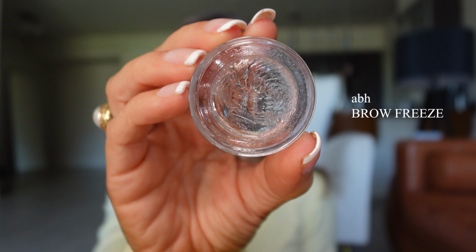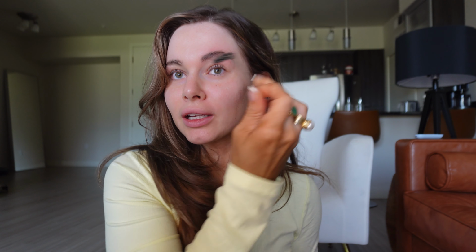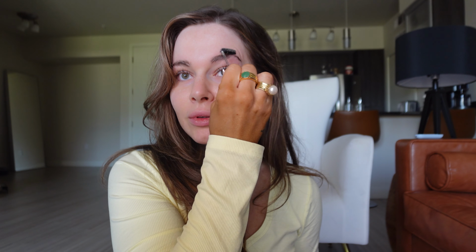Then using my Anastasia Beverly Hills Brow Freeze with a disposable spoolie, I'm gonna brush these brows up and kind of diagonally out toward the temple. And then I smooth them out on the top. Just realized I hadn't clipped my hair back, so let's clip her back, shall we?